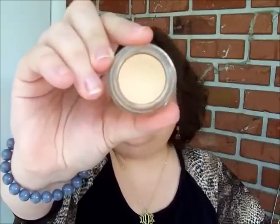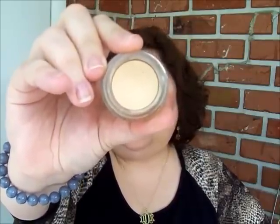Now the next one that I really enjoyed and have had for a while is a MAC paint pot. They look like this. This one is the soft ochre, and this has very much of a yellow tint to it. This is really good on days when I have a lot of redness on my eyelids. It does a great job at just making a beautiful clear canvas to put on shadow. This is really, really good. If I'm going to an event or I'm wearing makeup that I'm going to wear for a long time, I will tend to use the MAC paint pot.